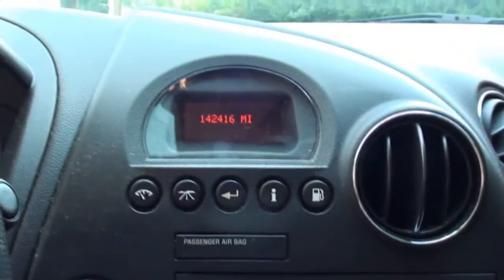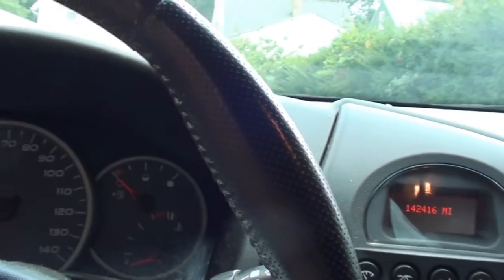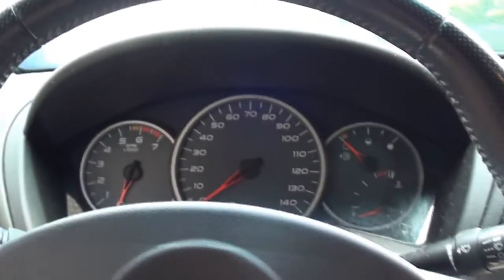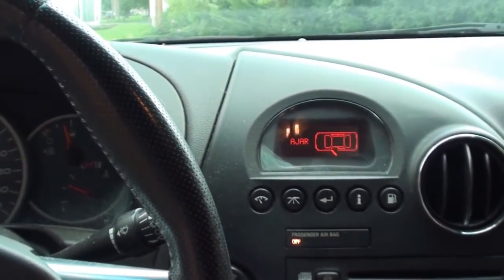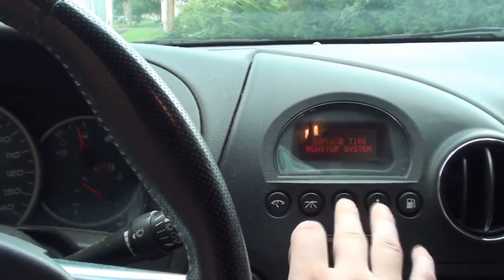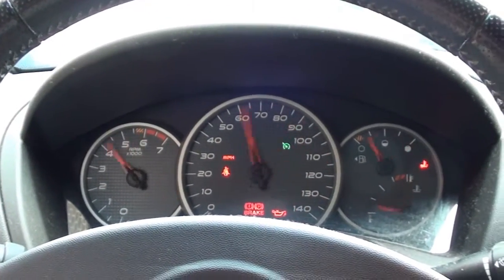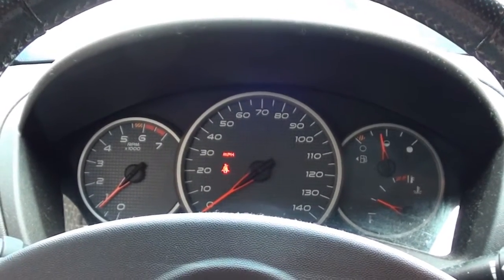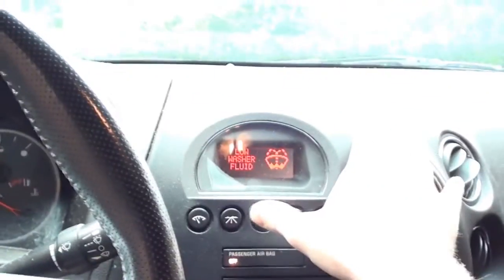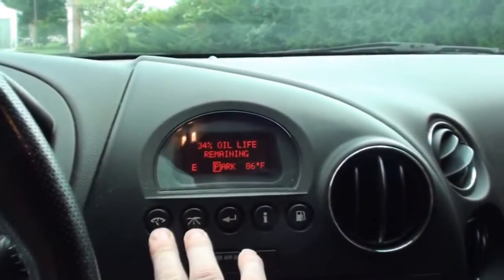She has 142,416 miles on it now. It's actually got a low oil warning, I think. Yeah, so low oil level. I've only had that happen to me once. That was many years ago. I don't know if I didn't put enough in when I changed it the one time, or if anything's leaking.